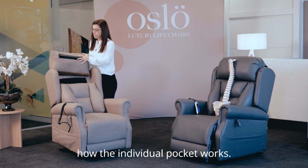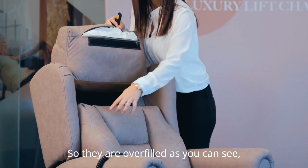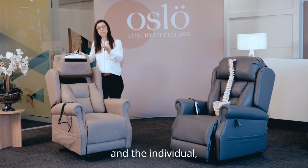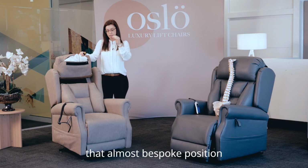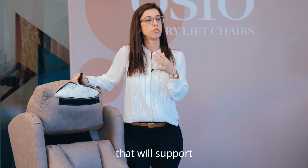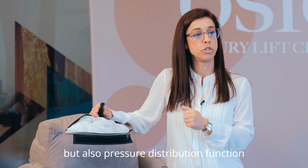I will show you how the individual pockets work. So they are overfilled, as you can see, and then depending on the presentation of the individual, we just remove filling out of the pockets just to really get that almost bespoke position that will support not just posture management, but also pressure distribution, function, and comfort.